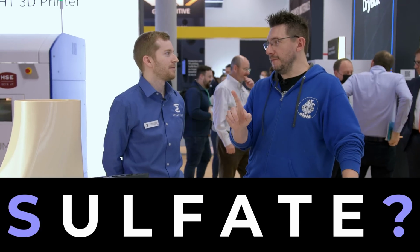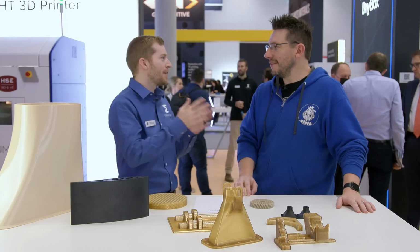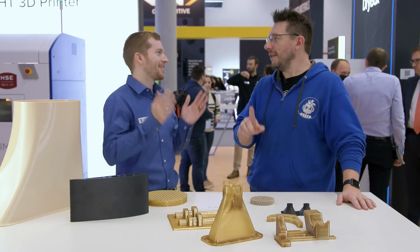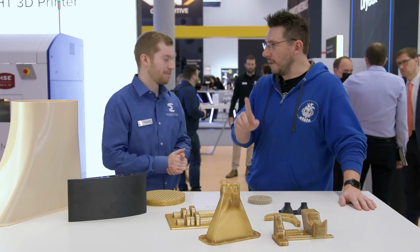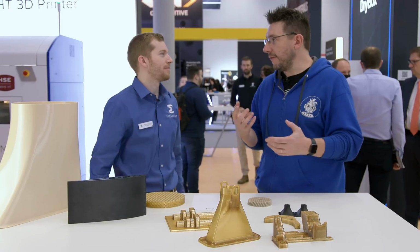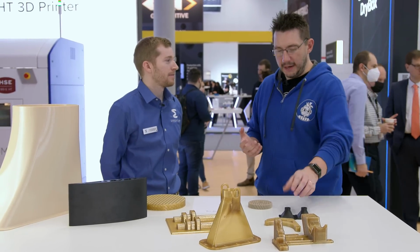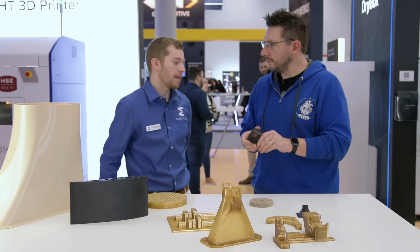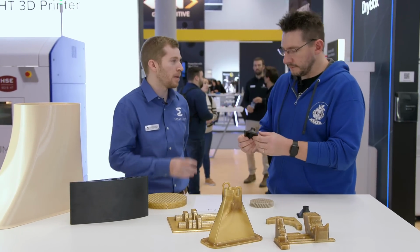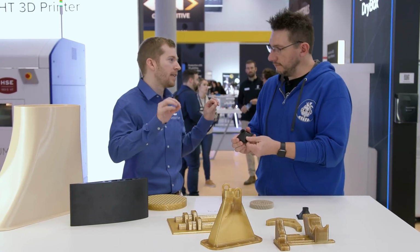So it's PPS, polyphenyl sulfate? Close. Sulfide. Very close. What'd I say? Polyphenylene sulfide. It's a mouthful. It is a mouthful, but it's got CF, meaning carbon fiber, chopped carbon fiber, which is going to give it stiffness, right? Yeah, stiffness. Without the CF, does this have more bend to it? It does, yeah. If it didn't have the carbon fiber in there, it'd be a little bit more ductile. You can actually take filament without it and tie it into a knot.